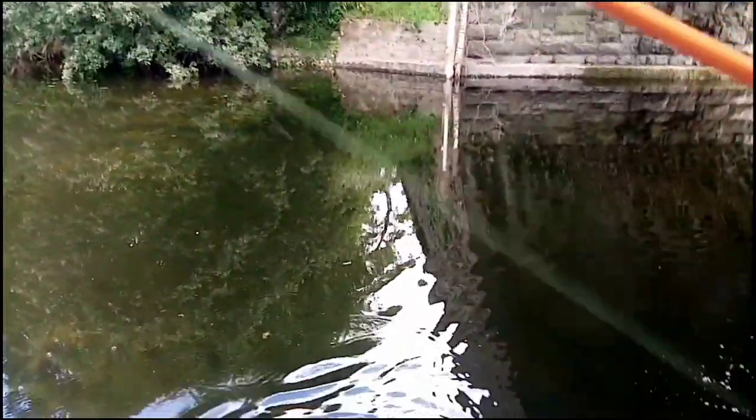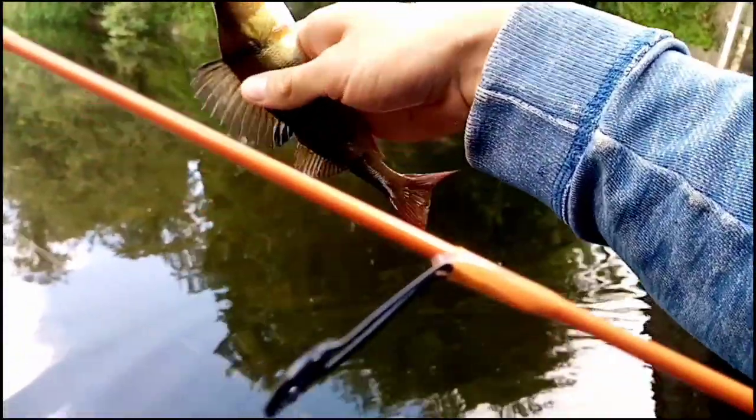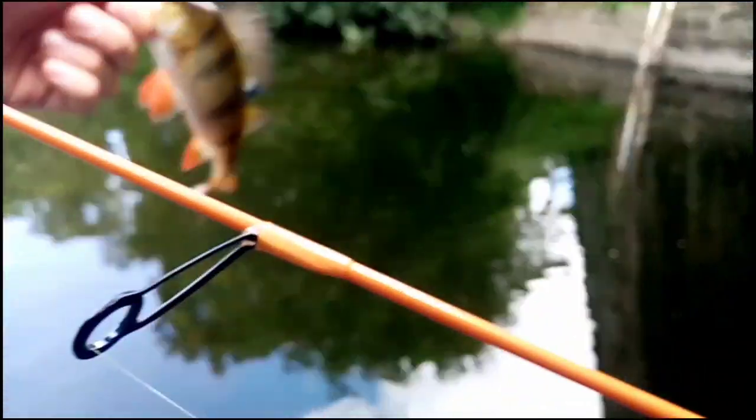Seem to be kind of this on and off pattern because I just got 2 bites there without for like 10 minutes with nothing, so yeah, it could be in waves, who knows, but very nice one.